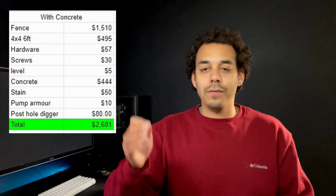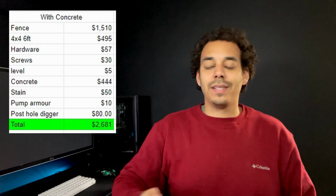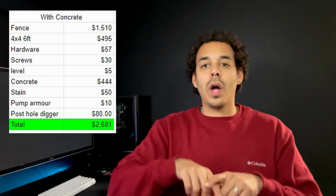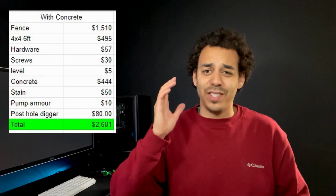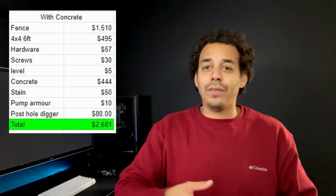Instead of doing the 4x4x8, you're actually going to do a 4x4x6. So you actually just stick the 6-foot into the ground and then fill it around with concrete, as opposed to cutting the 4x4x8 like I was going to do. So you have to order twice as many 4x4s, but the 4x4x6 are actually substantially cheaper. So your price only goes up just a little bit. Your hardware, screws, and level all stay the same.